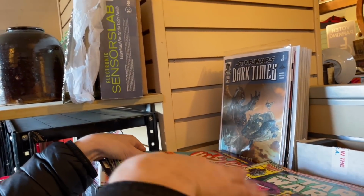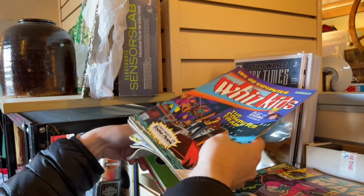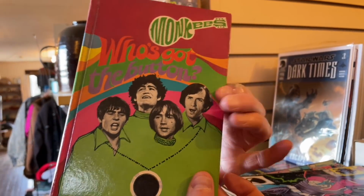But while I'm looking through all these, there's got to be Muppets or something in here, right? There's something really cool. I think it was 80s Whiz Kids. But then I saw this book over here. Who's got the button? Wow. A TV book about this obscure little band called the Monkees.